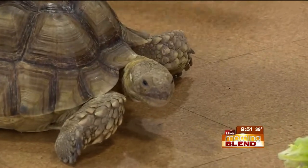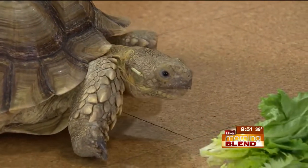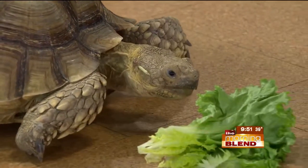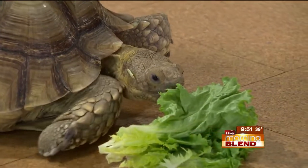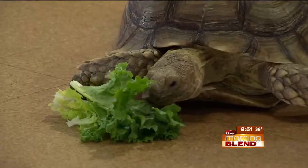Wow. And they live forever, don't they? That's the thing. People don't realize. If you're getting a tortoise or a parrot or an alligator, these animals live 80 to 100 years. Are you going to put this thing in your will? You want to get this thing when you're two so that you can hopefully outlive it.